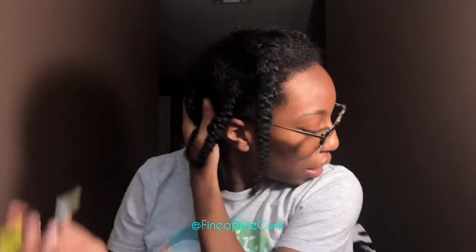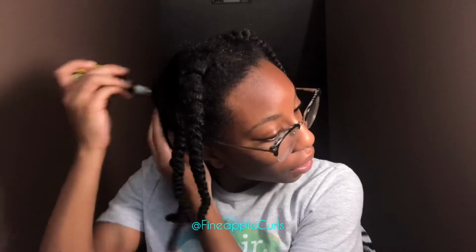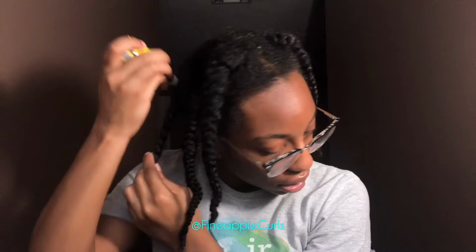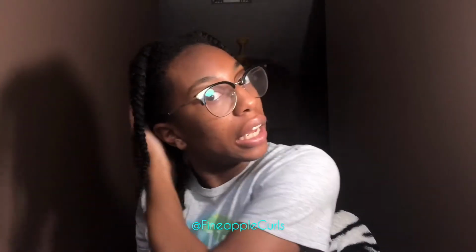I also didn't put any product in it before I put my hair in plaits, because when you don't put any product in it, your hair is going to dry faster. So that's exactly what I did. And now it's completely dry, I'm pretty sure. If not, it will be when I comb it out. But yeah, my hair doesn't take long to dry. It dried up overnight.